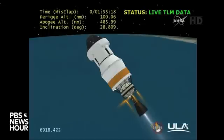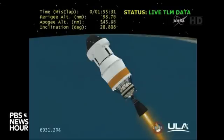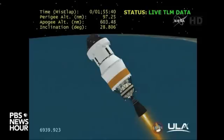And we have igniter spark. And we have ignition. Ignition on the second stage. Second stage chamber pressure is beginning to rise. Good chamber pressure in the second stage. This second burn of the second stage is to last 4 minutes 42 seconds. Chamber pressure is stable. Engine control is good.